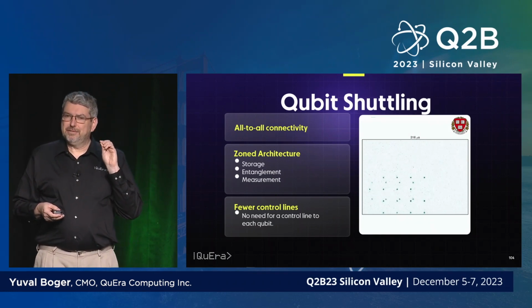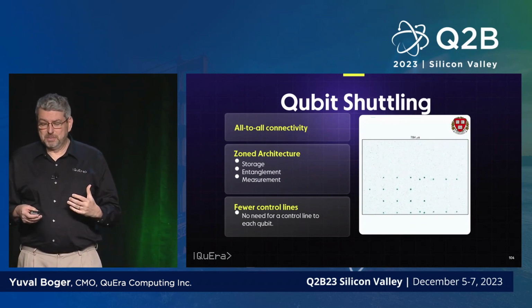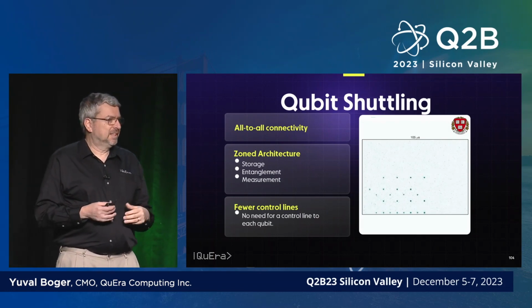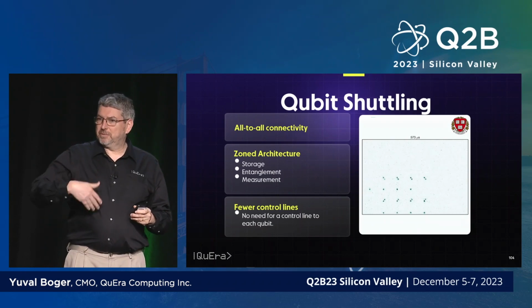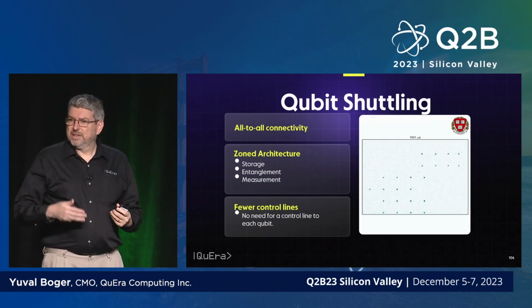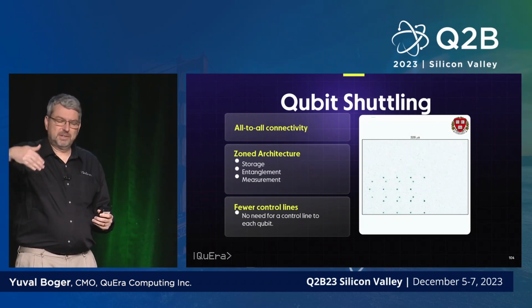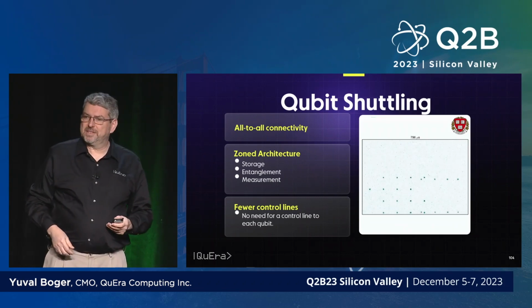And that's very, very important, because let's assume, I always wanted to be a qubit. So let's assume I'm a superconducting qubit, and I want to talk with John, who's right there in the back. If I want to entangle with John, and I'm a superconducting qubit, I cannot move. So I have to relay the message to the second row, and then to the third row, and the fourth, and so on and so on.